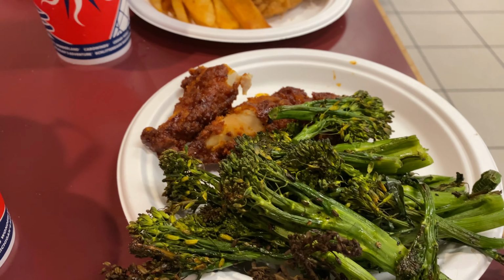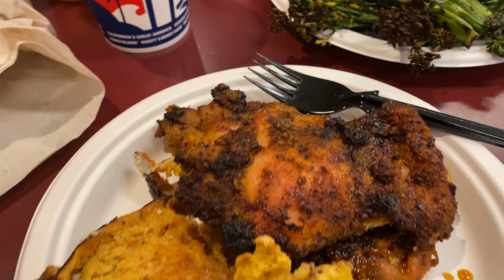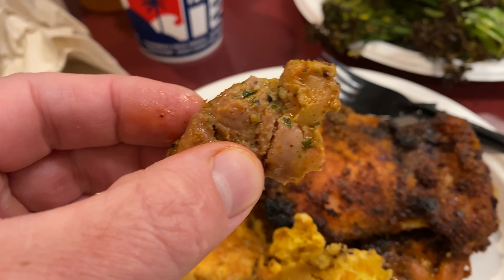Now I got the broccoli with the spicy barbecue. This right here is the char-grilled thigh and cornbread pudding. So I'm gonna try some of the thigh right now. Wow, okay. There's a lot more seasoning on this. It's actually blackened. And it's very good. It has a bit of a Cajun tang to it with the hint of hickory as well. So it's very good.